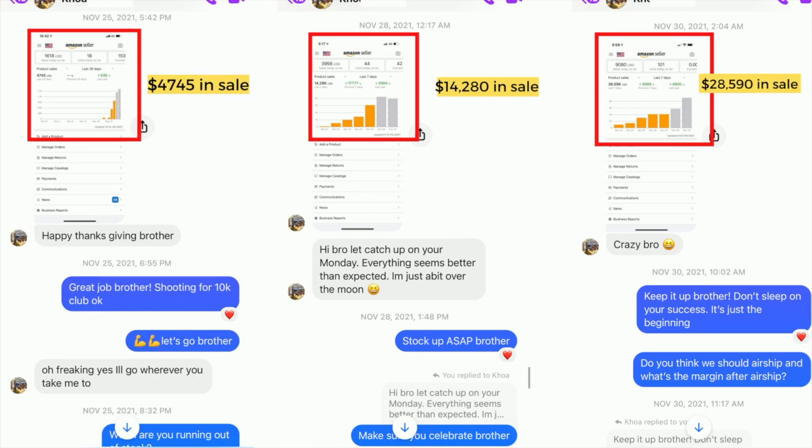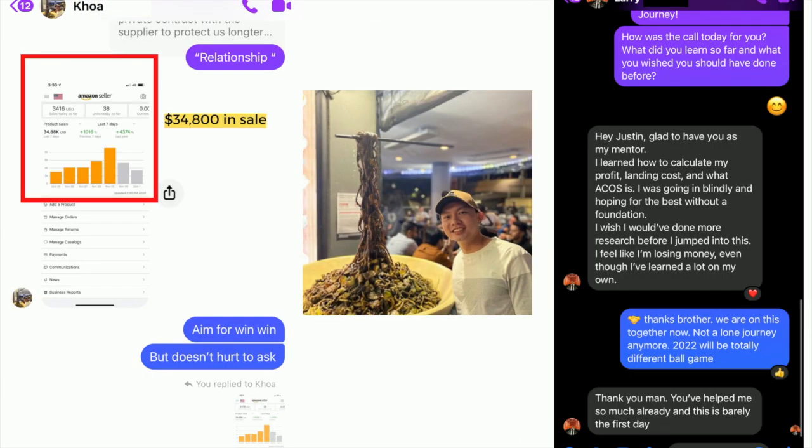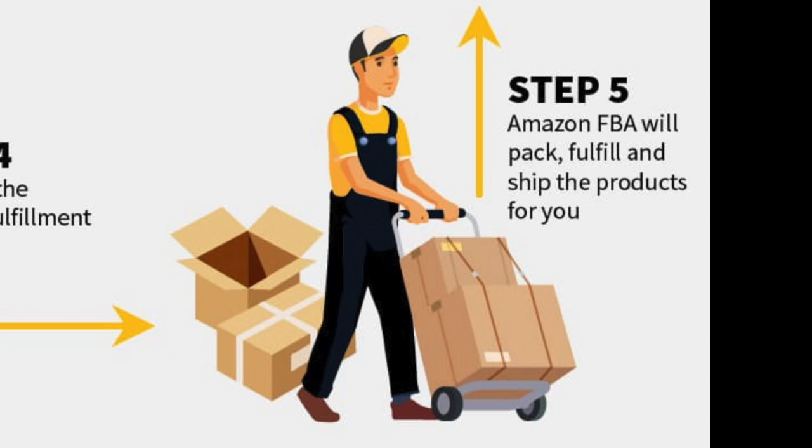I want to be as transparent with you as possible. In this picture, it makes $34,000 in sales, and please keep in mind this is the sales number. The profit margin ranges about 25 to 30%. So if we factor in a conservative number, 25%, he is making around $7,000 in profit in 7 days, just sitting behind his computer and having Amazon do all the fulfillment, all the shipments, and pretty much everything. He doesn't have to ship out the products.